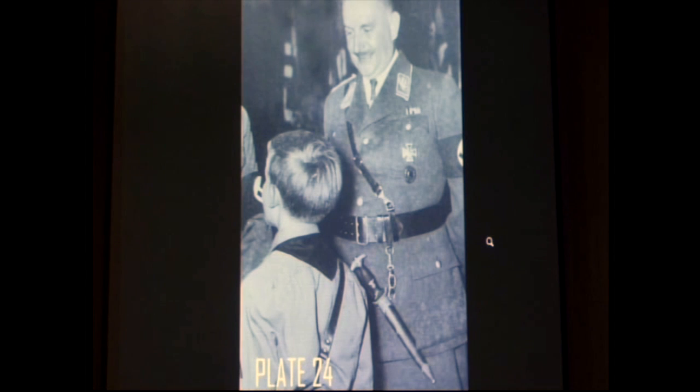This is the National Education Minister, Rust. I think most people know his name. And he's also wearing a prototype. They probably made about 24 of these prototypes, and they gave them to Brigadeführers and SA generals to wear and see how they liked them, what kind of comments they would get. They gave these to the SA generals on December 15th, 1933. And this is why the name Christmas dagger has been given to these things.